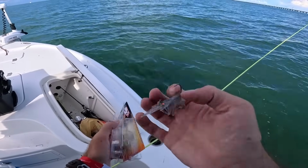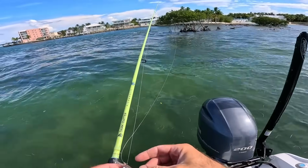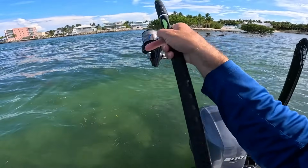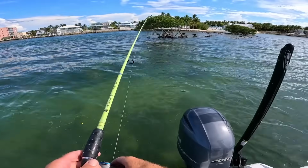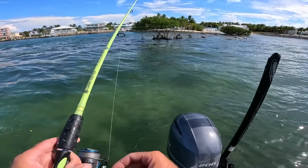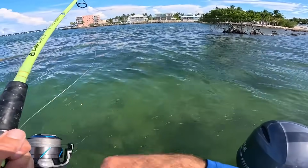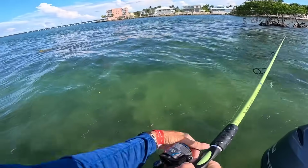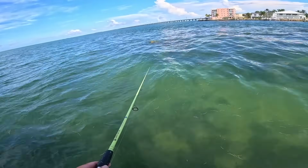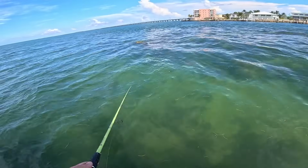Let's try this color right here. Should be a little. Got some. Oh, that might be a tarpon. Nice. That might be. I don't know. Oh, a ton of tarpon. Yeah, that's what I was saying. They're down deep, dude. There's a bigger one in that pool, too. Yeah, they're hanging right in the sand by the rocks. They're down deeper now.